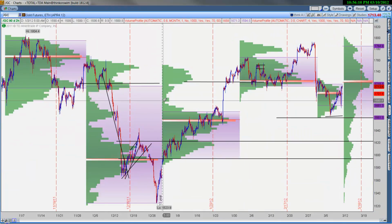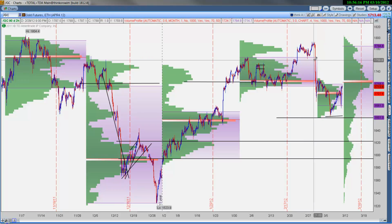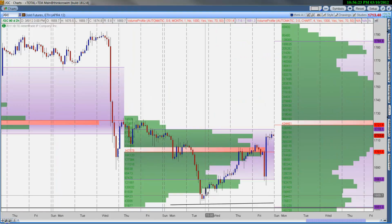But at the same time, you have people who got short gold on this move down, probably somewhere down in this range. So the buying that we see, if we start pressing above 1725 again, people would have looked at that for now as a great buying opportunity, and I don't think it's there yet.